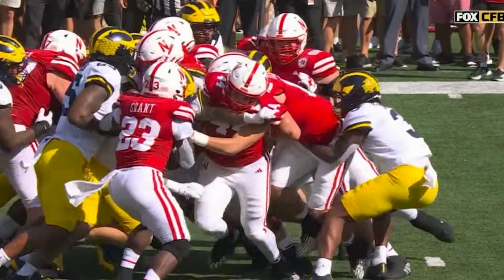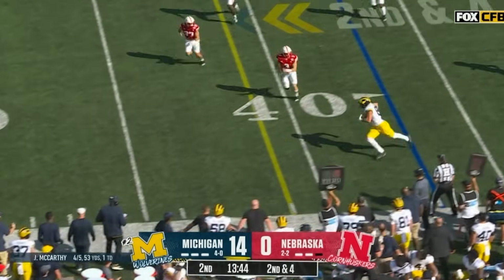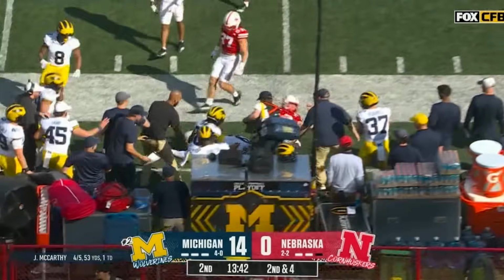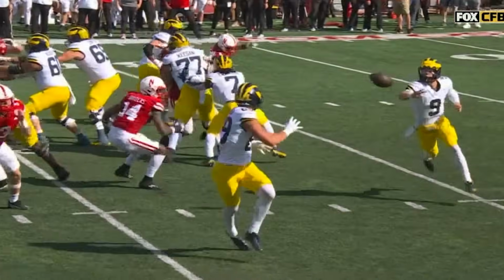We move ahead to the second quarter, and this is A.J. Barner. Little flip here from J.J. McCarthy. Yeah, and when you watch this play, it's so much fun because it's that read option. They think J.J. is going to keep it, but then all of a sudden A.J. Barner is just in front of him, so he flips it to him.